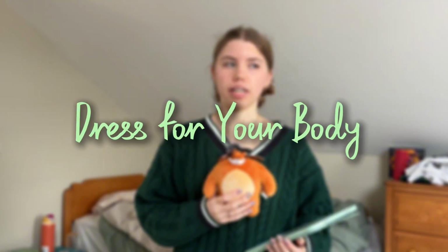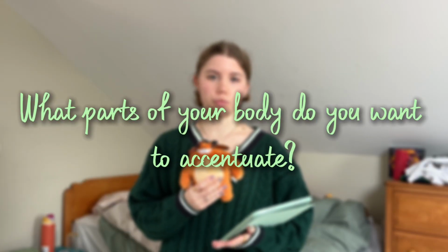Whenever I would look into body types, I never felt like I fit just one. There's a lot of talk of like, you're this fruit, you're this shape, and you can only wear these things. If only it was as simple as like everyone fit into this box and then had a list of things that 100% looked good on us. But thankfully, that's not the world that we live in. I think a good way to dress for your body is figuring out what parts of your body you want to accentuate or show off.